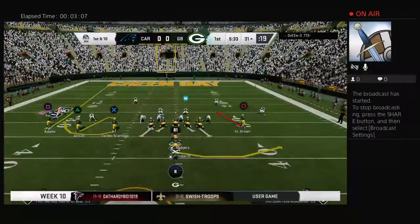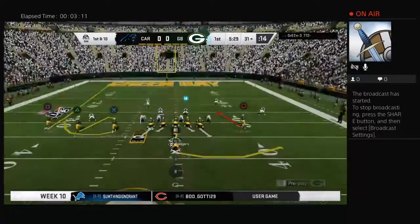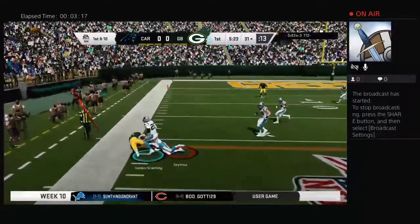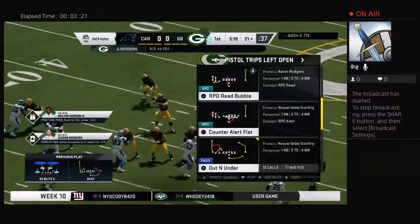So from Panther territory now, it's 1st and 10, down at the 31. From the gun, it's Rodgers. Open on the left side, this is Valdez-Scantling. 10 yards on the pickup there, and it'll be 2nd down.